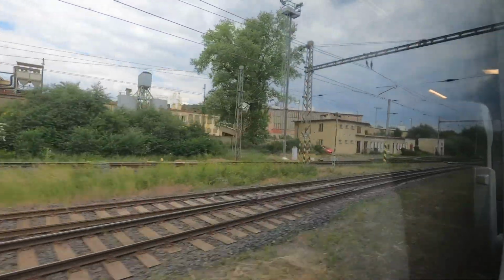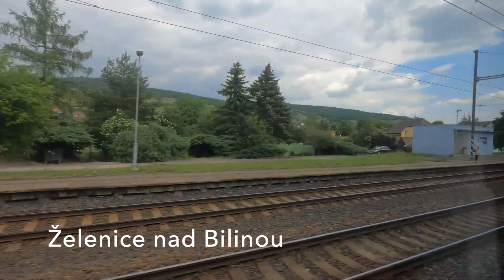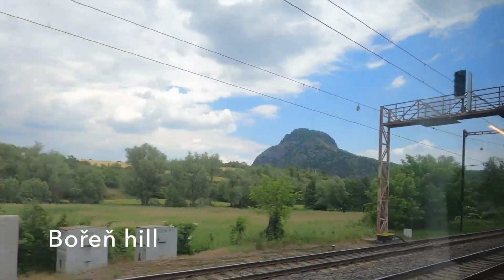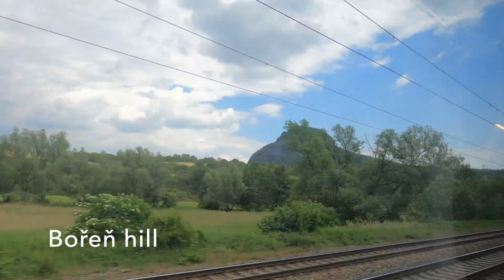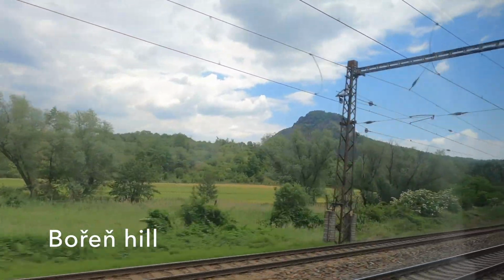At Most we pick up the river Bylina, which will now track all the way to Ústí. Sticking up in the distance is Bořeň hill. It's a phonolite hill, and it's the largest hill of its kind in Europe.